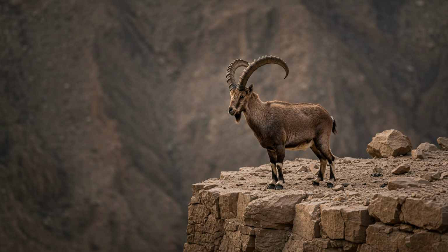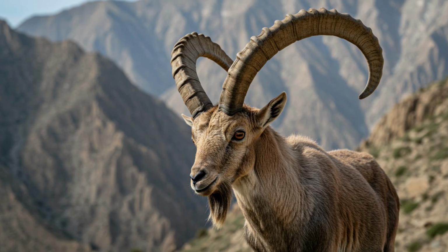We need to raise awareness among local communities about the importance of the Sindh Ibex. We need to involve them in conservation efforts, because if the local communities aren't on board, it's an uphill battle. I'm glad to hear the essay mentions some positive initiatives in that direction, though. Pakistan has established protected areas like Kirthar National Park and Hingol National Park, which provide safe havens for the Sindh Ibex. But what's even more encouraging is the focus on community involvement in conservation.